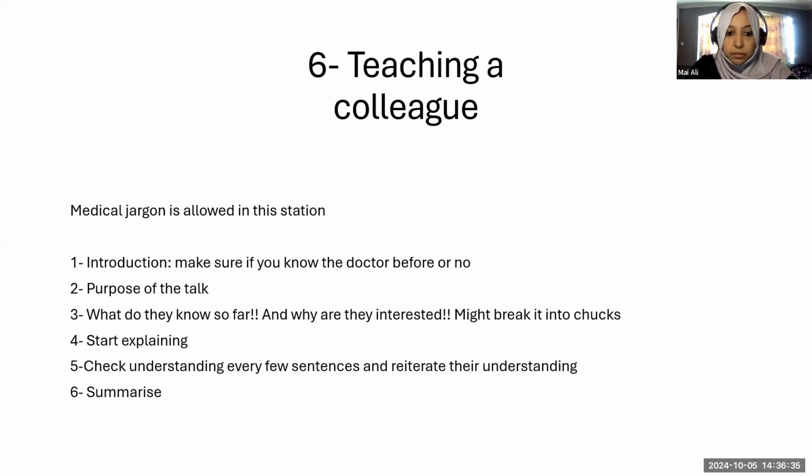Teaching a colleague. Here's the only situation where you don't really need to worry about using medical terms. Again, make sure you know your colleague before, or that this is the first time you are meeting them. The purpose of the talk is actually straightforward. You can say we're not going to be interrupted. I'm going to talk to you about that.